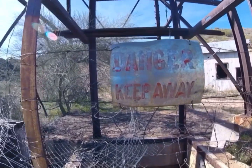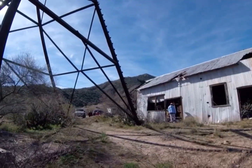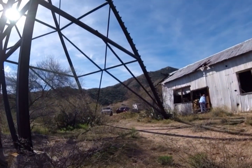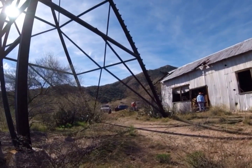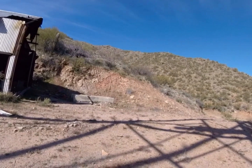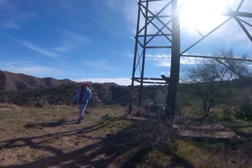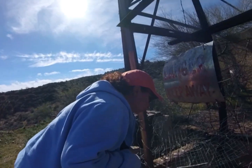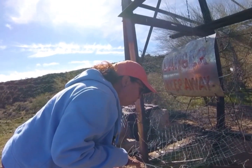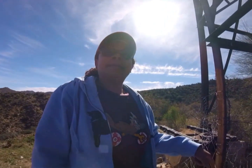Shaft on this mine is really deep. That is a long ways down. Go over here and throw a rock at it. Listen to how long it takes to go to the bottom. Is that deep? This is where you bring bodies, okay?